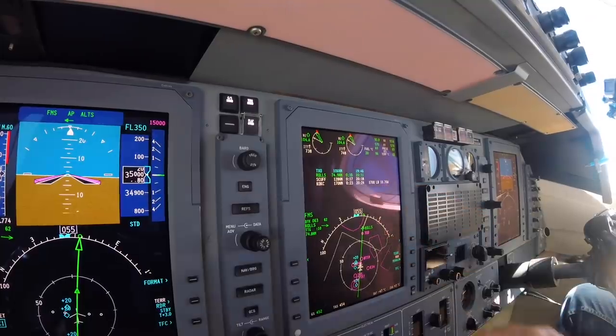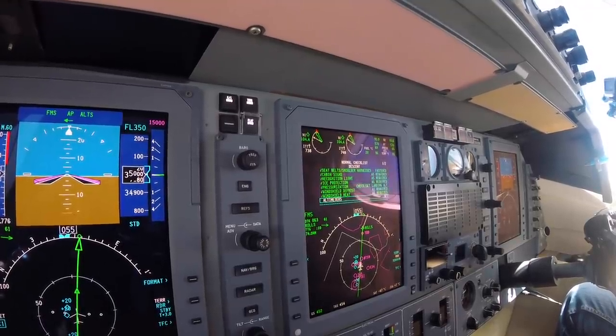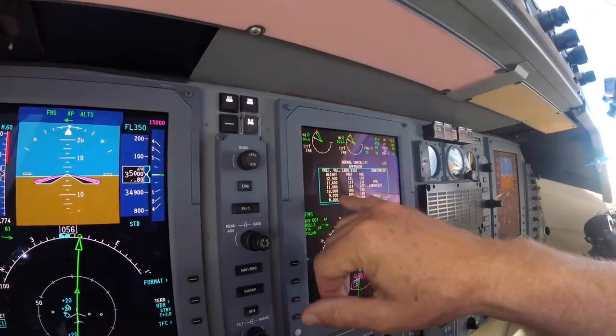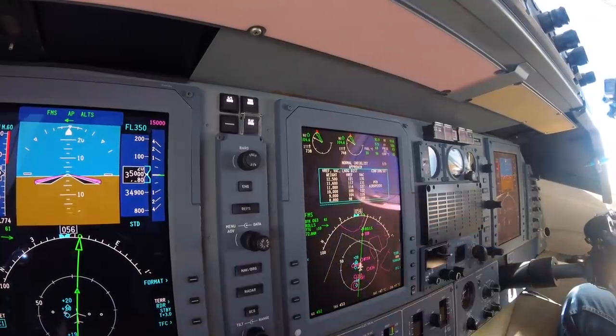Rate will be 10.7. And actually, over to the chart, 11,000 is what you go with for your ref speed, so 114 knots by ref. That's it.